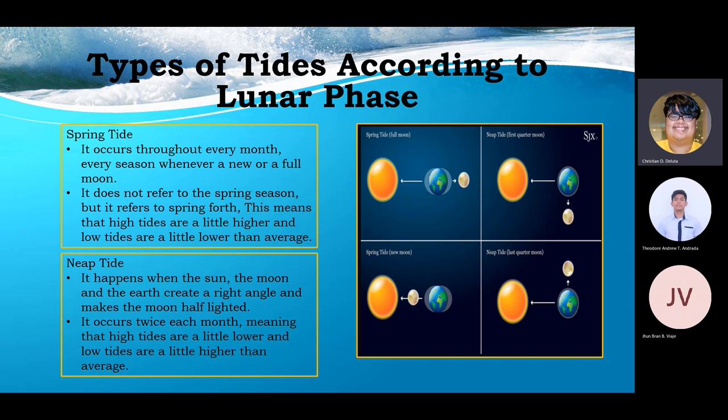Next one is the neap tide. It happens when the sun, the moon, and the earth create a right angle, which makes the moon half-lighted. It occurs twice each month, meaning the high tides are a little lower and low tides are a little higher than average. As you can see in the picture on the right, the first two peaks are for the spring tide, and then on the right side is for the neap tide.